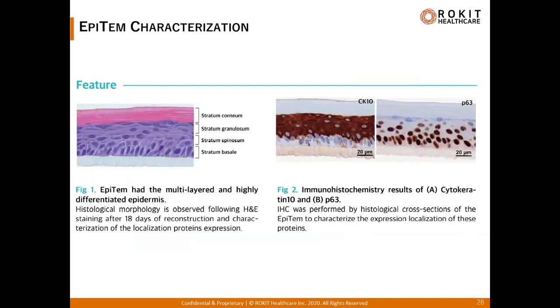Now, here are some in-house data on Epitem, or the human skin equivalent that has been bioprinted with Invivo. Figure 1 shows the histological characterization of Epitem, the epidermis version. As we have seen before, Epitem shows all four distinct sublayers of the epidermis, from the stratum basale to the corneum. This is an H&E picture taken at 18 days of reconstruction. So we know, okay, structurally it mimics what we should see in the human skin.